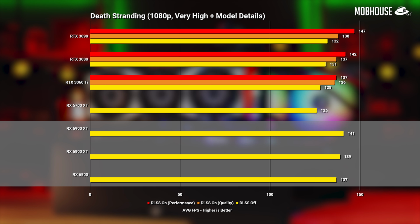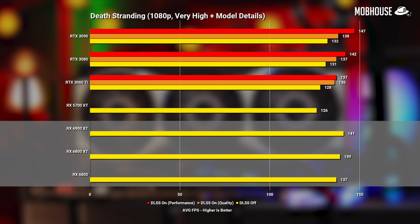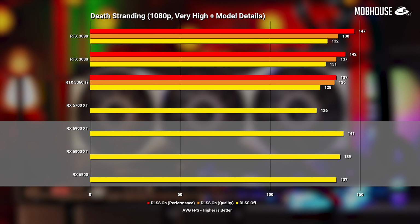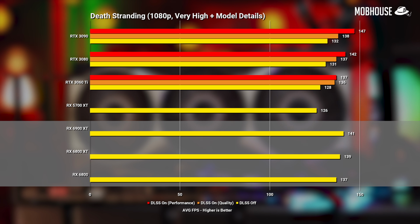Next, we have Death Stranding, and this is where the RX 6000 series shine. It started off as a PS4 game which uses AMD hardware, so there's no surprise here. In 1080p, the 6900 XT beats the 3090 by 7%, the 6800 XT beats the 3080 by 6%, even the 6800 takes a 5% lead over the 3080.